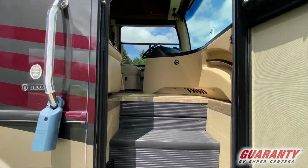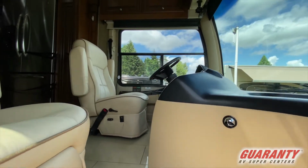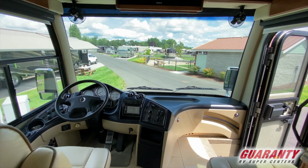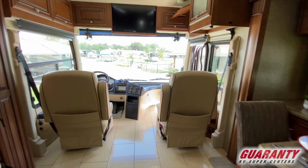Now moving inside this amazing coach, we have a very nice setup in the cab. Two nice light brown leather seats. I mean, that's a curvaceous contoured dash you're looking at. Really a nice coach. TV right above that.